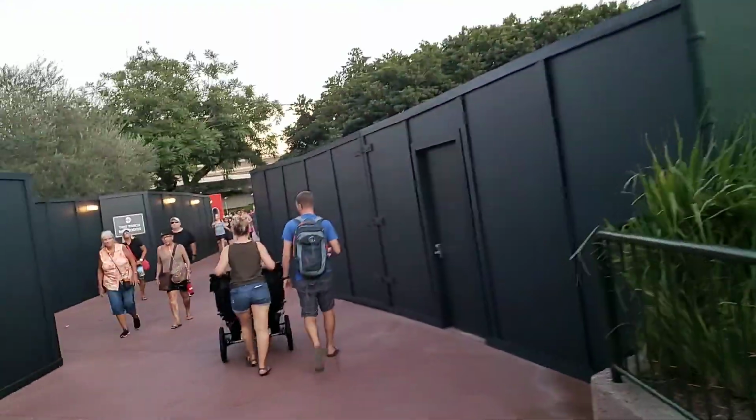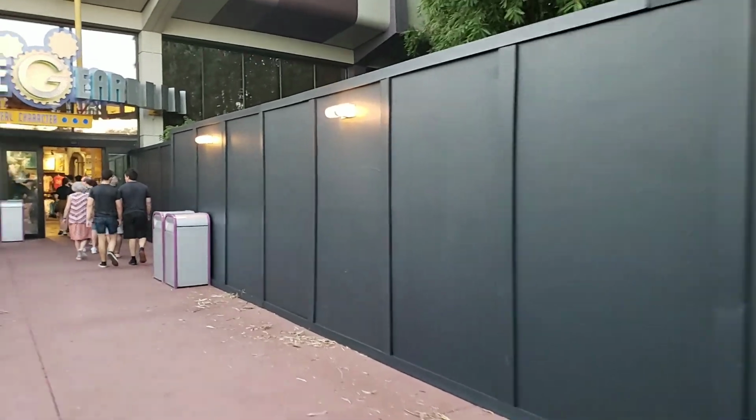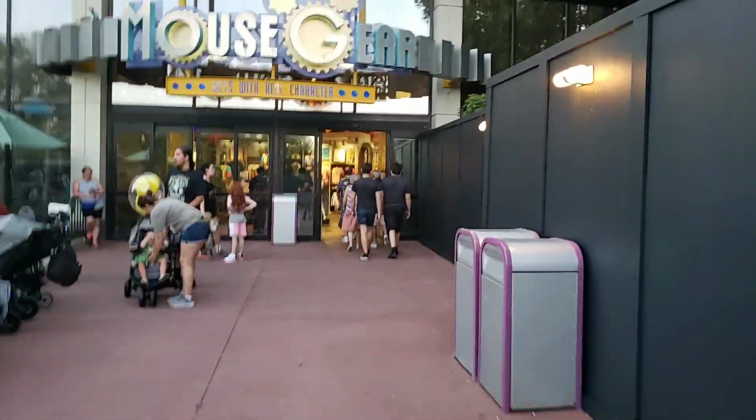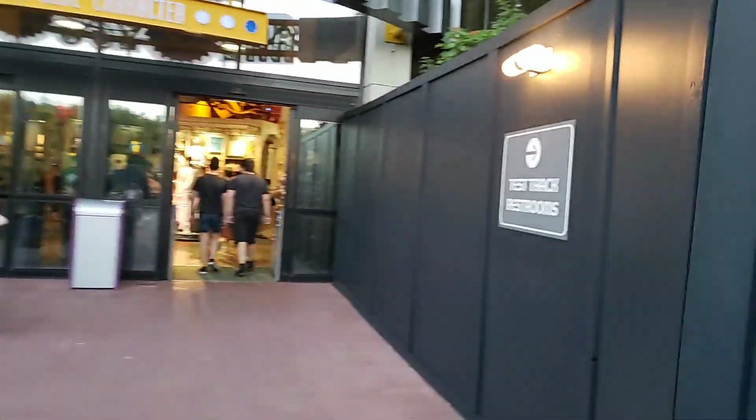So, this is all what used to be Future World in this area, and that's the Test Track in the back, and we're going to go back this way. And we're going to head back towards Mouse here. I'm going to show you some merch, and then I'm going to show you the rest of Future World, and show you what used to be Club Cool, but the Club Cool sign is now gone as well.